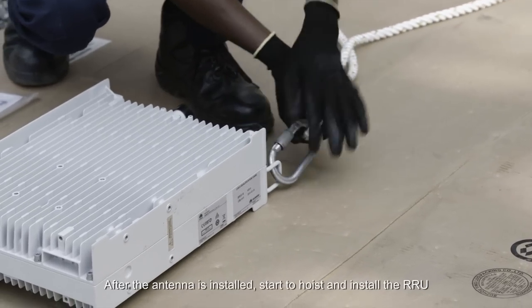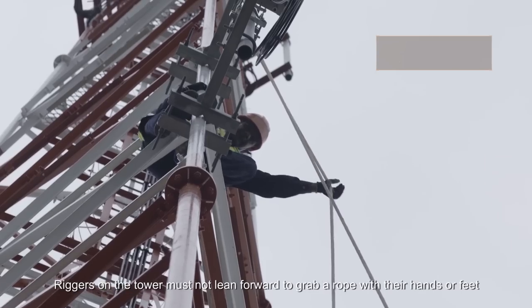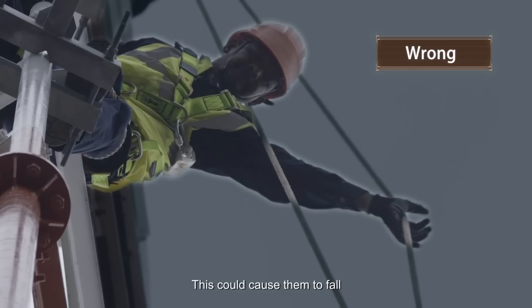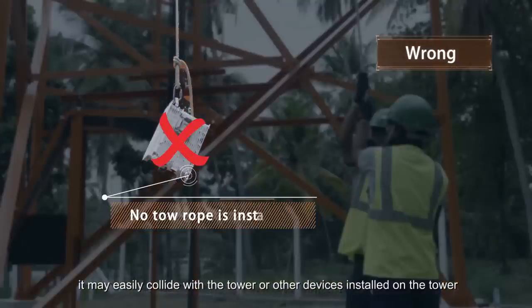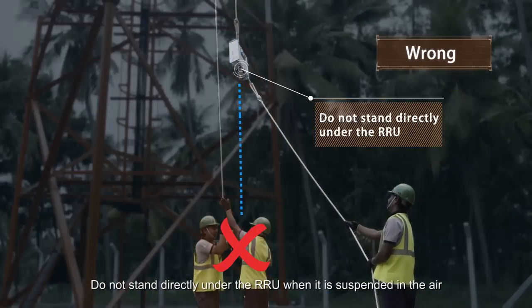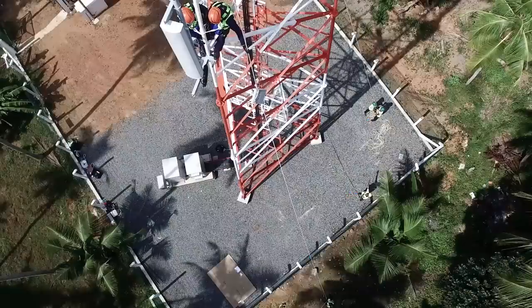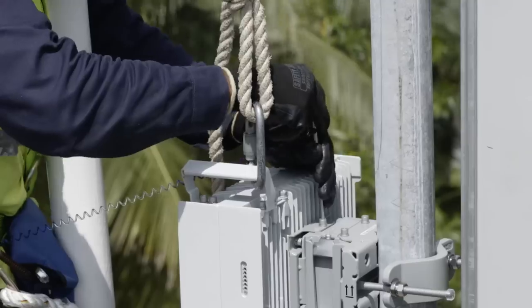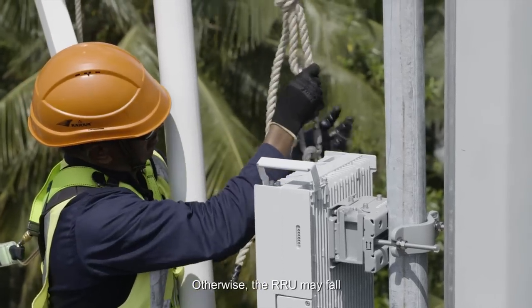After the antenna is installed, start to hoist and install the RRU. Riggers on the tower must not lean forward to grab a rope with their hands or feet. This could cause them to fall. If the RRU is hoisted without a tow rope, it may easily collide with the tower or other devices installed on the tower. Do not stand directly under the RRU when it is suspended in the air. Do not untie the hoisting rope until the RRU is fastened to the tower. Otherwise, the RRU may fall.